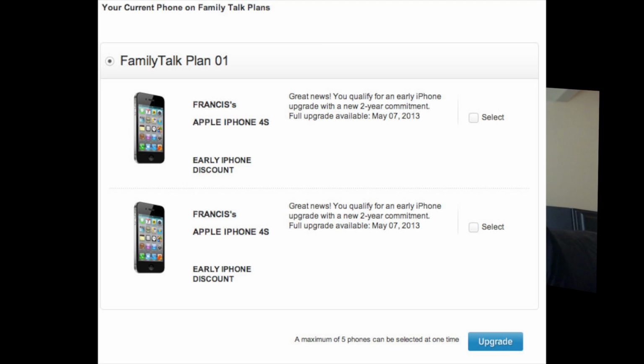These aren't really options for everybody, but if you do have AT&T, AT&T has an early upgrade program, and you can easily check to see if you're eligible for it. This will definitely make it a lot easier for you. It's one thing that I'm going to do. If you've been with AT&T longer than a year, generally it's around a year, you're eligible for an early upgrade. And it's generally only for iPhones.